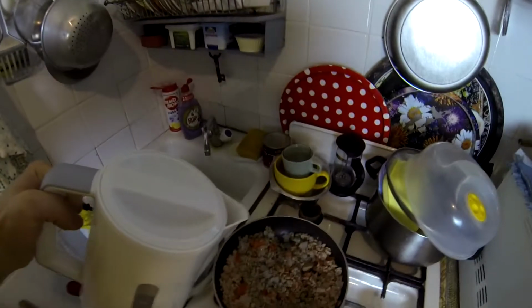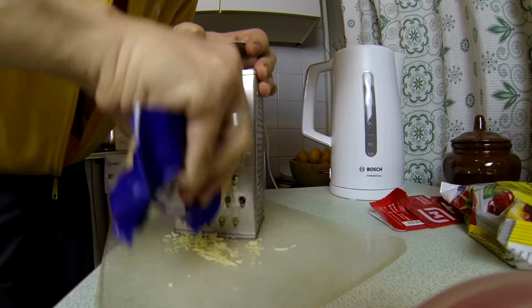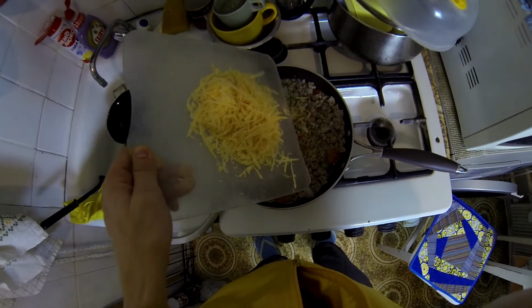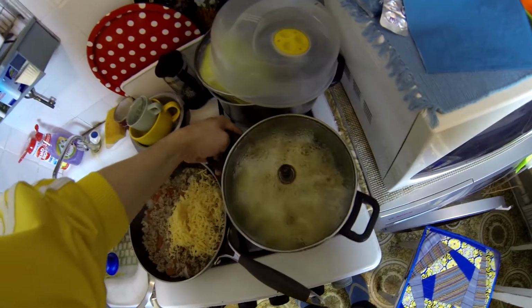I'm probably gonna add some water to make it more juicy. Now it's time for a cheese. Adding the cheese. Here I have a pan with the macaroni.